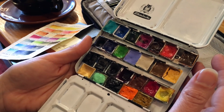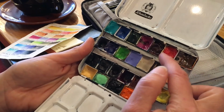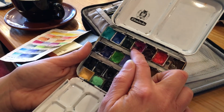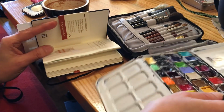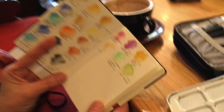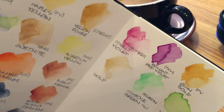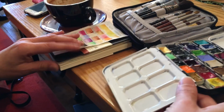M. Graham, do you use that? I think I do, this red. And I also have one here that I can't remember the brand name. Let me see. But I really like that color, it's just a personal taste. Okay, let's see. Maimeri. Oh, Maimeri. Good, yeah, sure. It's the only one I've got, but I love that color.